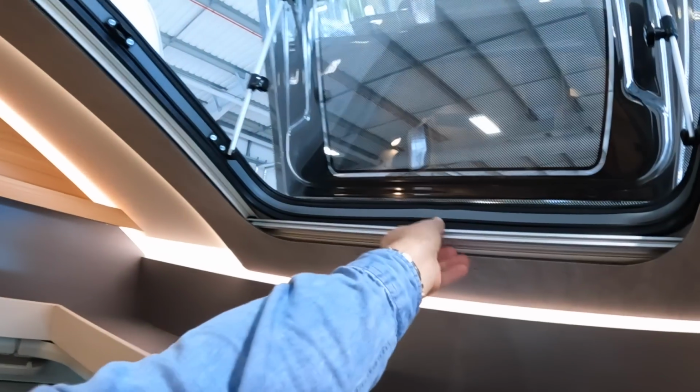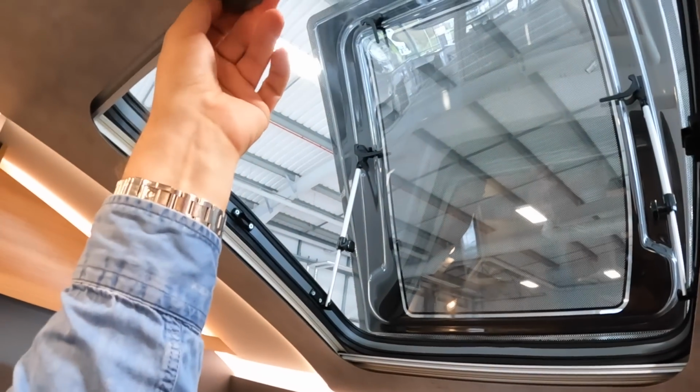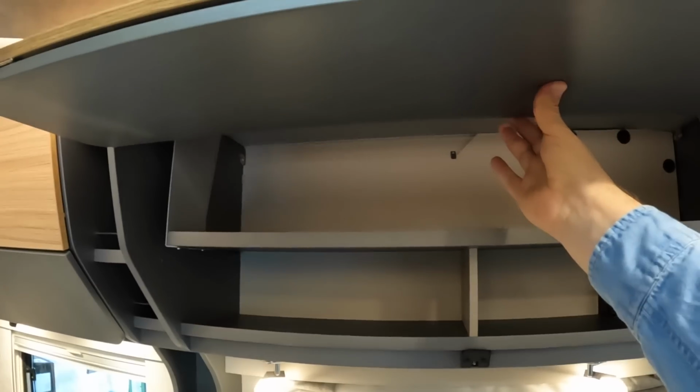These all open, as you can see. We've got this one open here, and there are blinds then that come across either fly screens, as that one is, or you can pull it the other way and have a night screen. These are quite interesting because they open by hinging like that, which is rather neat.